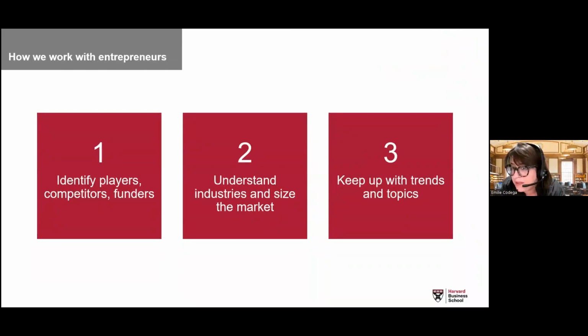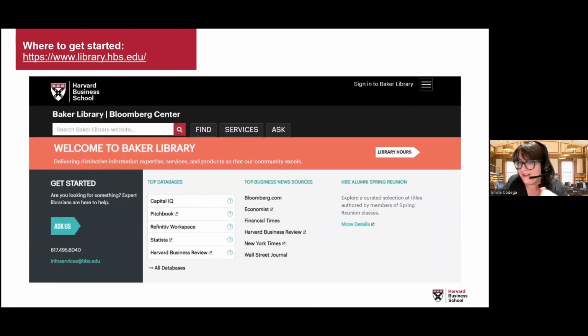So how we end up working with you is that we can help look at players, competitors, who's funding you. We can also help with determining market sizes or the industry overall. So we have a lot of resources around that, and just keeping up with trends and topics. And that's the viewpoint that we're looking at here in terms of the resources that we're going to be taking a look at together. So really we support entrepreneurs and those working in the startup space every day and in these three spaces specifically. And I'll pass it over to Leslie.